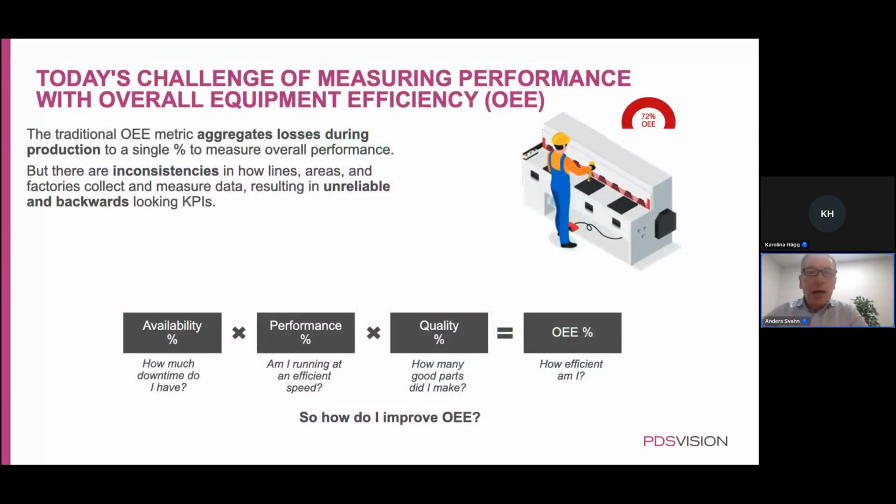OEE is extremely challenging for every company. Part of the reason is this formula here in the picture: you have availability, you have performance, and you have quality, and they come together and add up to what we call OEE. And it works sort of mathematically, but it doesn't really work behaviorally because it's a percentage of something else. So in this case, availability happens to be rate, performance is really units per time, and quality is really the unit number. So it's three different percentages and units of measure, and they all convert together to another percentage.